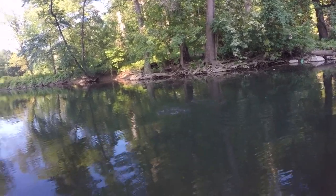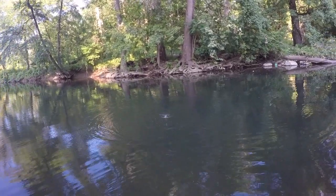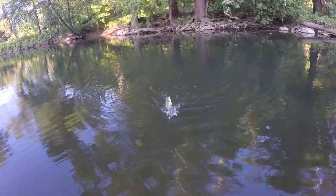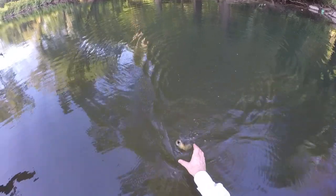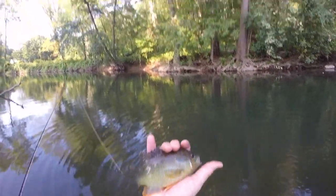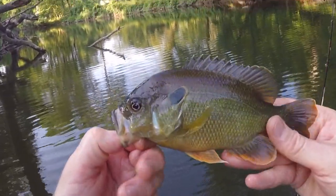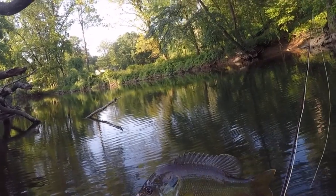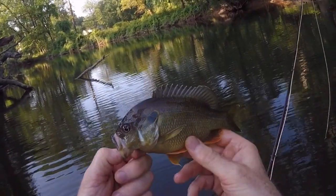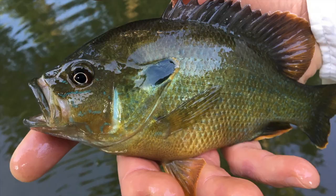I don't even know what it is. Is it red breast? I don't think it is. Yeah, it is. No, it's not. It's a very nice green sunfish. Really good sized green sunfish. Let's take a good look at this guy. See, green sunfish, he's got the mottled color. The dead giveaway is the orange on the edge of the fins.